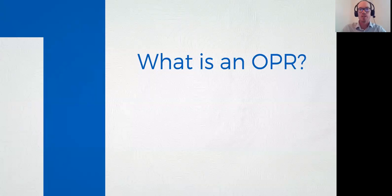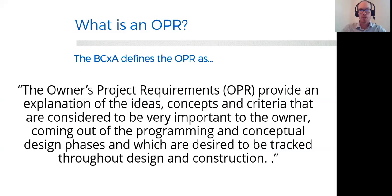Okay, so what is an OPR? The Building Commissioning Association defines the OPR as the following. But at the end of the day, the OPR is a document that outlines the functional and operational requirements for the project. Again, the basis of design from the design team is supposed to build their BOD or their design narrative based on this document. The owner should at no point at the end of the project say, this isn't what I wanted, right? These systems don't work the way I wanted. That's unacceptable. So the job of a commissioning provider is to be there for them throughout this process.